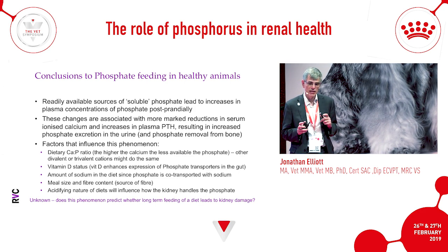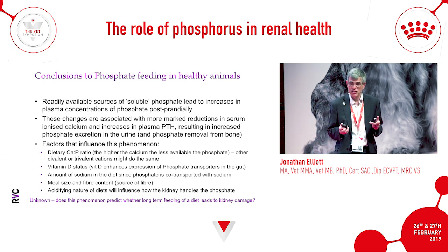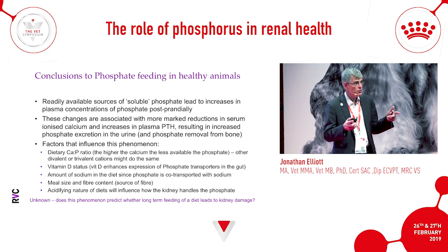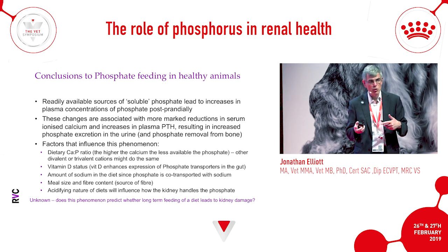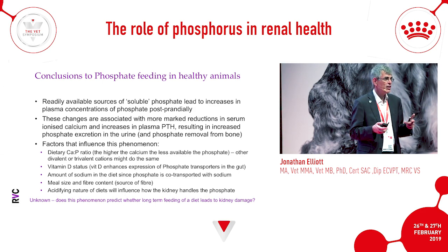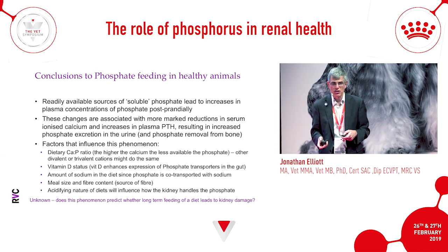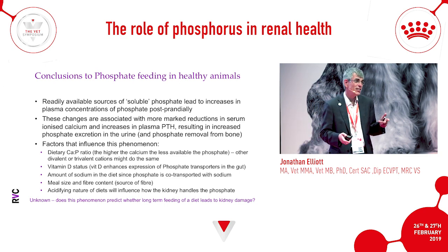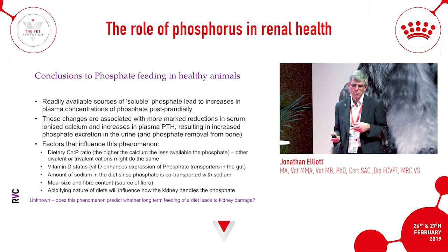phosphate postprandially. These changes are associated with more marked reductions in ionized calcium, increases in PTH, and result in phosphate excretion in the urine, as you would expect. That phosphate is coming both from the plasma absorbed from the intestine, but remember, when PTH is secreted, you'll get bone turnover increasing. So you'll get more phosphate added from bone as well that needs to be excreted and put back into bone, actually, over time. So the whole process is turning over more rapidly than it would normally be.